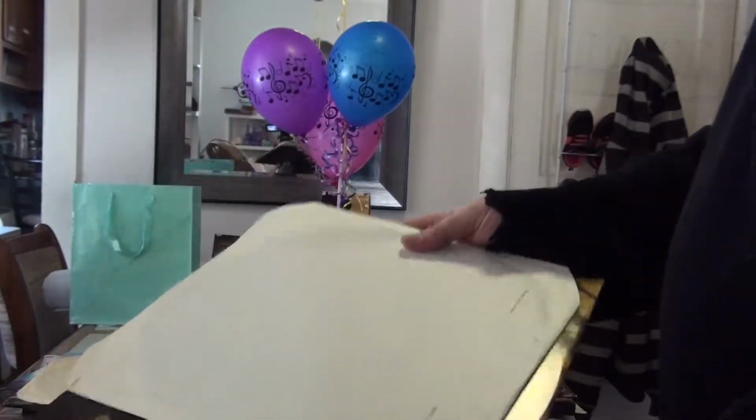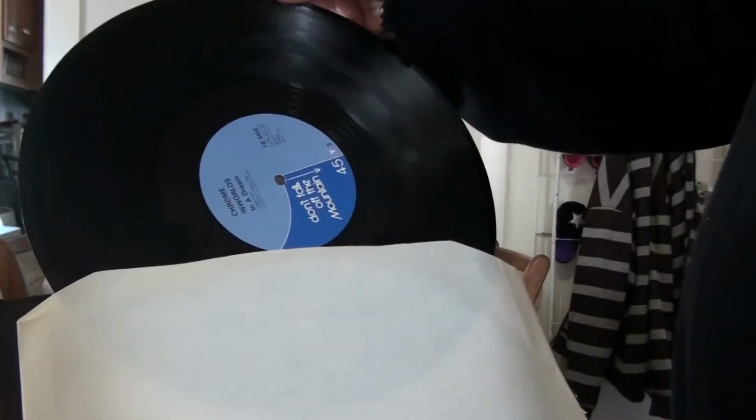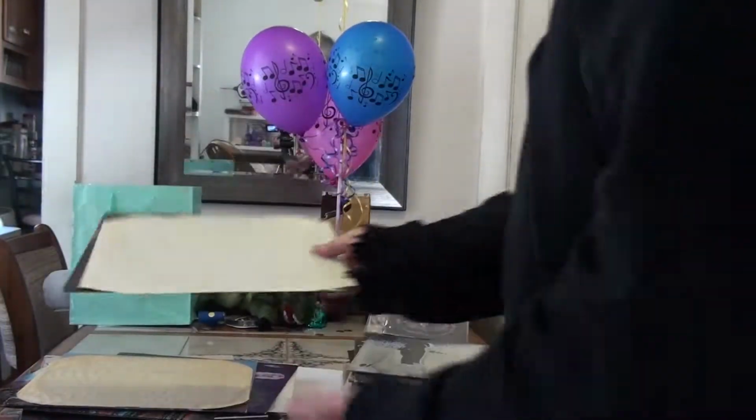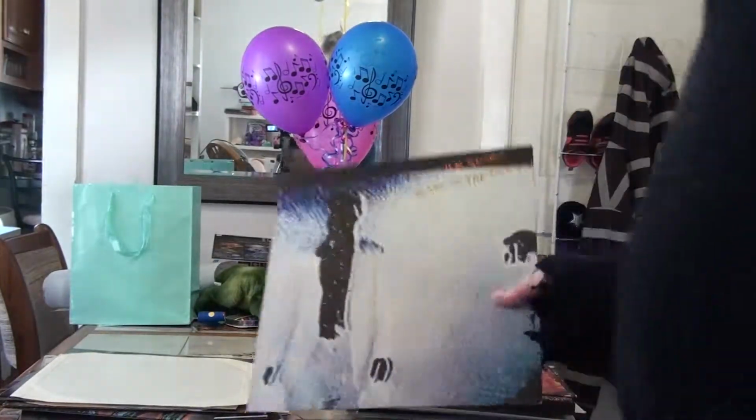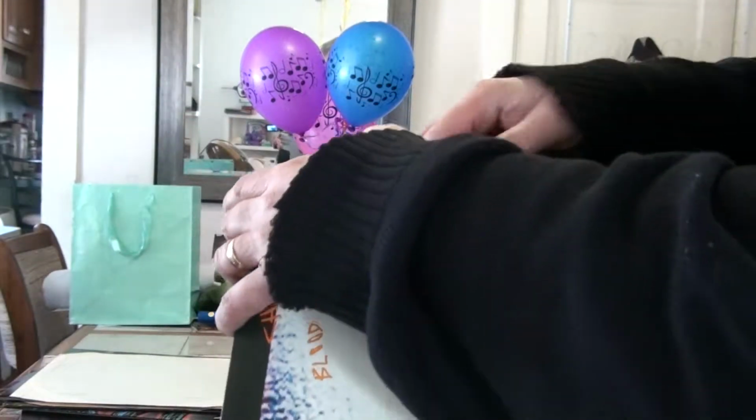Released around that same time. This is a UK Don't Fall Off the Mountain release. Nice. Which I think this also is Blood on the Moon. Blood on the Moon. With the printed inner.